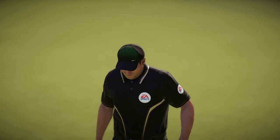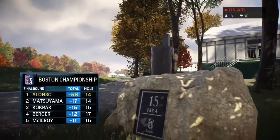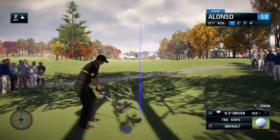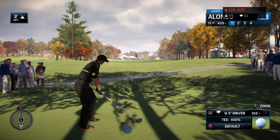Just an amazing display. The records continue to fall. We're teed up at the 15th, and a lot to talk about with your caddy on this tee shot. Which club, which line, series of bunkers down the left. Fairway first.